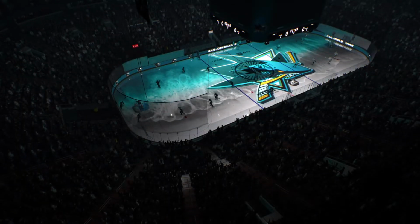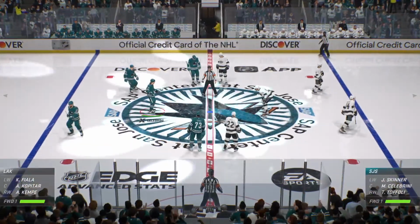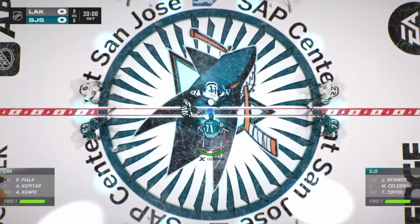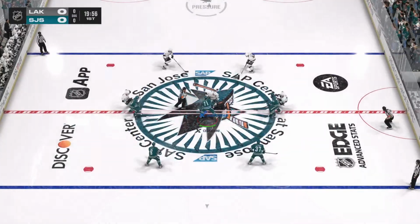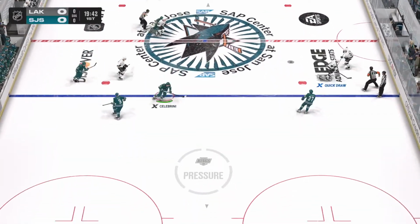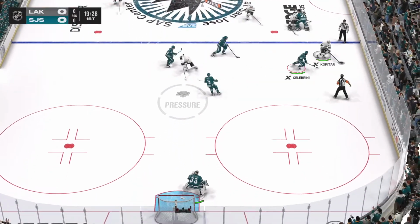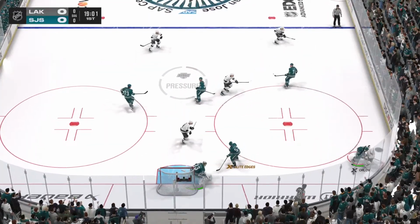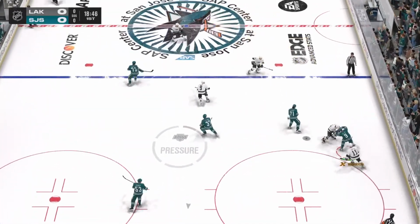The Sharks hold down bragging rights going into this one. The time for talk, the time for hype's over. It's time to drop the puck now. The Kings win the draw, and they'll start on the attack. Can't keep a hold of it after that hit. The Kings carried along the wall. The Sharks gain control of the puck.